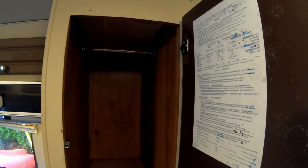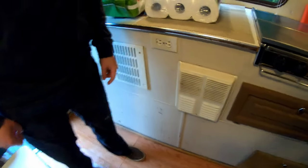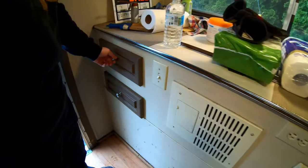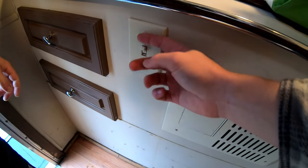Closet, storage and closet. Lots of storage. There's even storage underneath this bench seat here. Oh yeah, a little cubby. A couple more cubbies down here for cutlery. And then this is for the water pump.